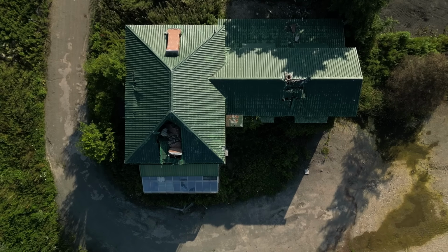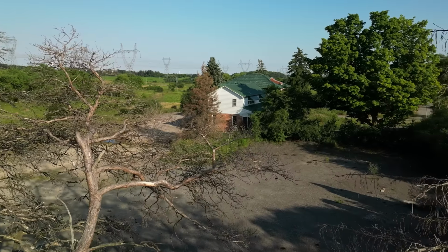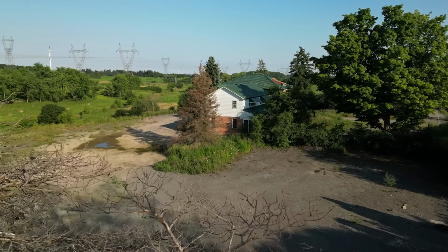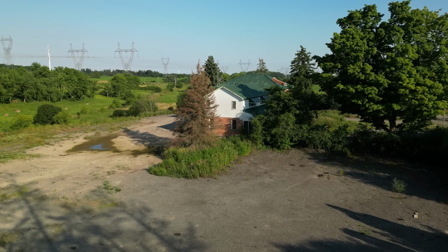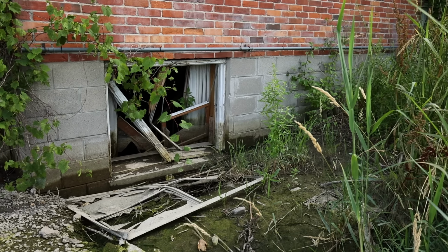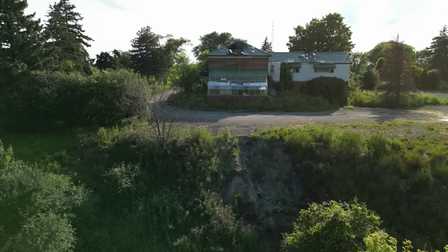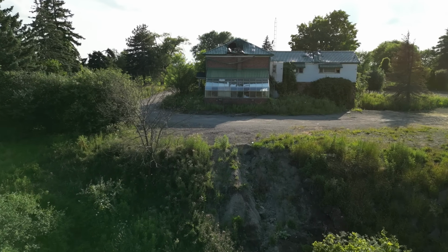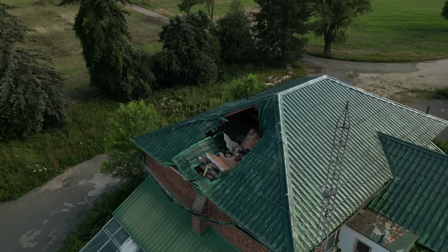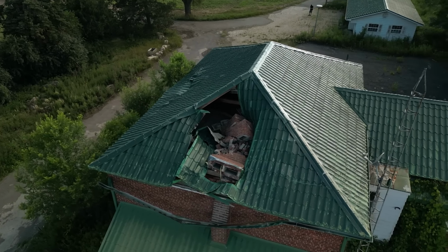In 2021, a portion of the land behind the house was cleared for vehicle storage, an activity that continued for several years. However, poor grading led to recurring flooding, which eventually inundated the basement. The resulting water damage caused the foundation to shift, and in 2022, the first chimney collapsed, tearing a significant hole in the roof.